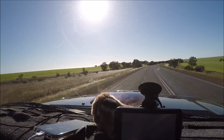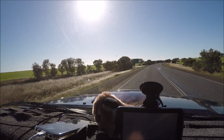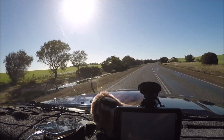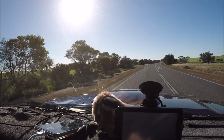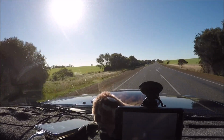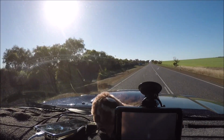Trouble with this one at the moment. Well, we've emerged from the fog and the mist, and now we're into this beautiful sunshine again. We've got 121 k's to go to Lake Grace, and then from there we head up towards Narembeen.